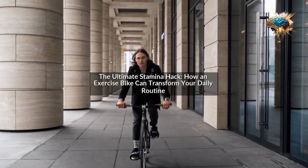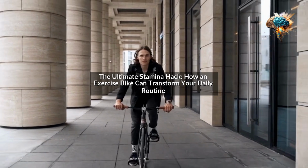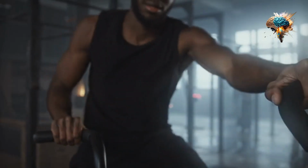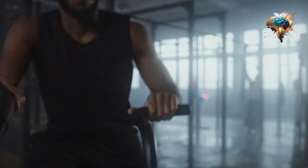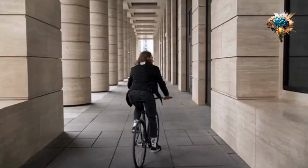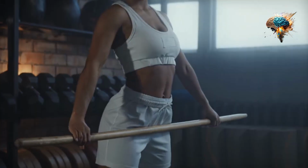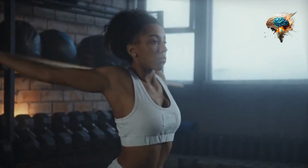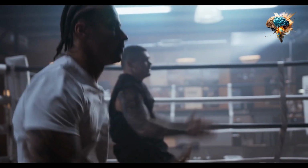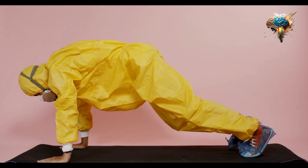The ultimate stamina hack: how an exercise bike can transform your daily routine. Are you looking for a way to boost your stamina and achieve your fitness goals? Look no further than the humble exercise bike. With its low impact design and customizable resistance settings, an exercise bike is the perfect addition to any daily routine.